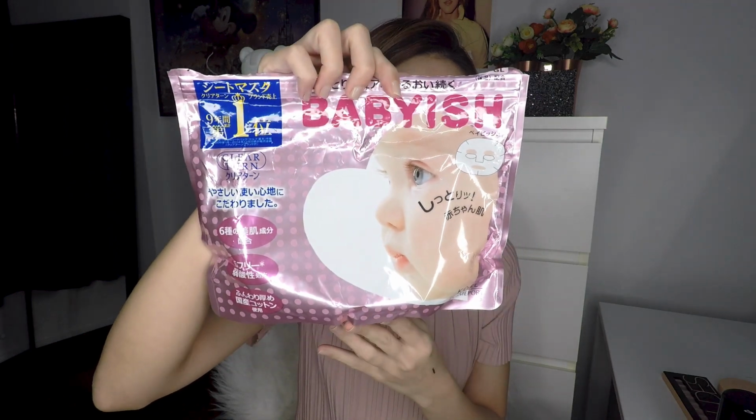This mask, you leave it on for around 5 minutes and that's it. You feel that the mask is dry, you've got the moisture out of it, and it's meant for daily use. Just a quick little moisture boost. So that's the first item.